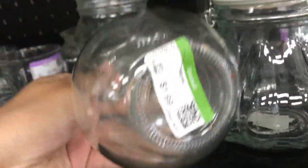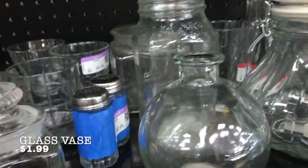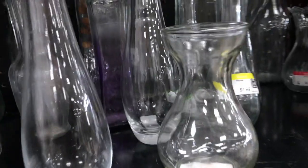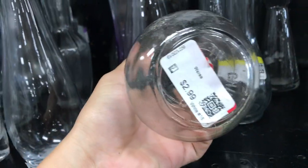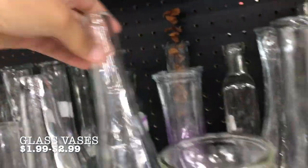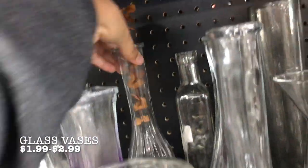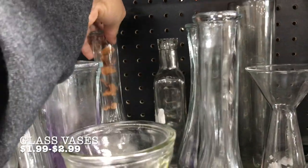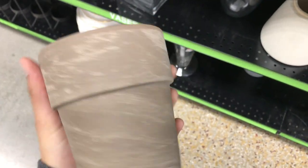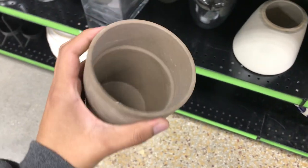Also finding stuff like this. I know this used to have a hyacinth in it. $3. There's so many vases like this that you can use for propagations. Okay, so this is the only thing I'm gonna get. It's only $2. It has a drainage hole.